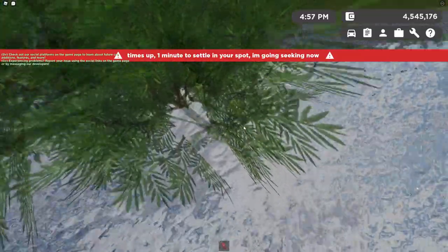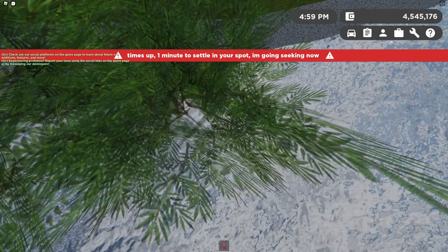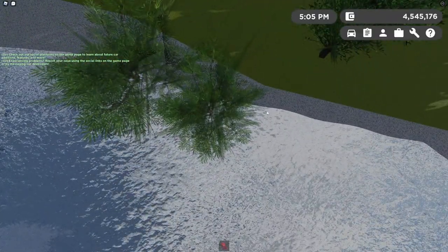All right, guys, we found our spot. This is gonna be our spot. This is probably, it's an okay spot. It's not a bad spot, but it's decent. My legs are sticking out, but I'm in a bush, so I don't think he'll be able to see me.